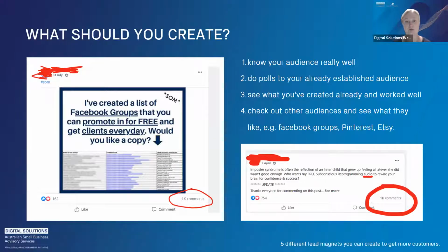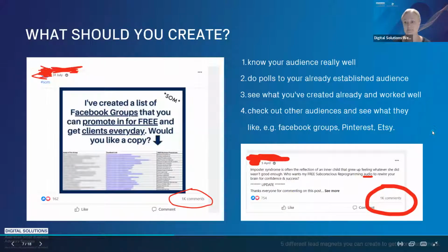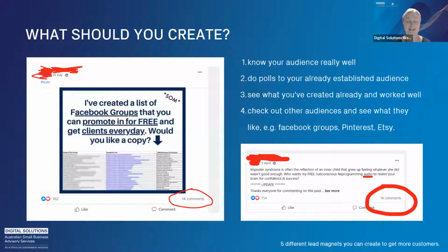Now, if you go into your groups in your niche, and you see something like this, you know that a lot of people will want it. So obviously don't copy exactly what they've done, but use this as inspiration to create your own lead magnet. And you can go into Pinterest, you can go into Etsy, all of those different places, and see what's popular of what people are downloading.